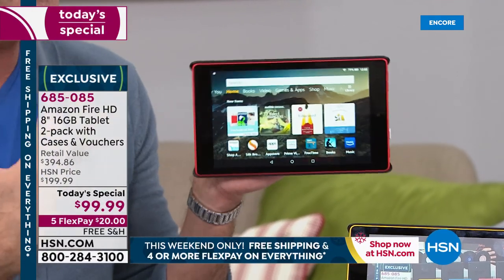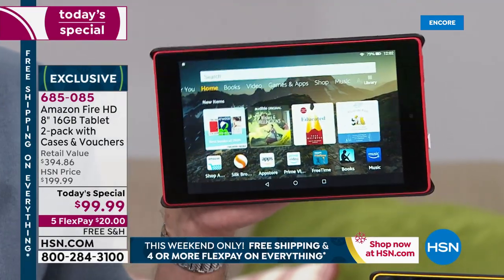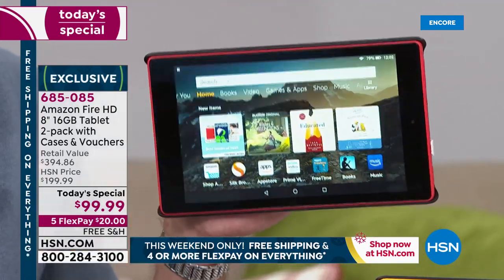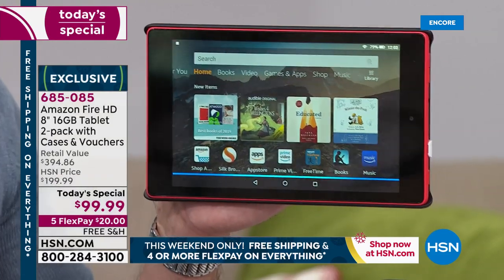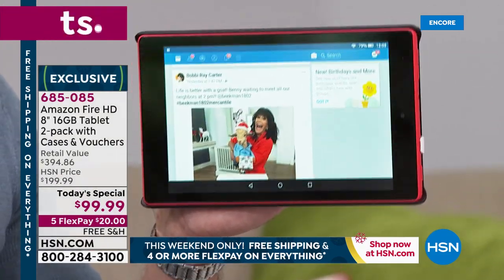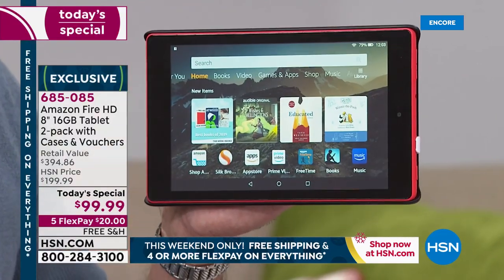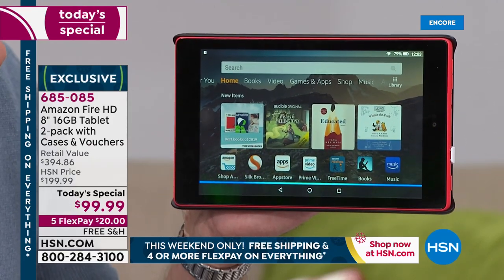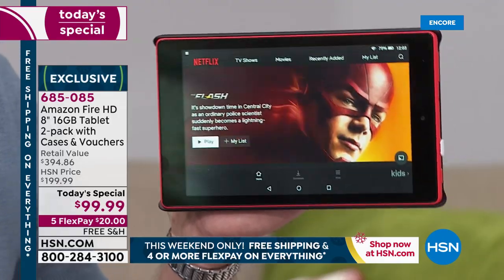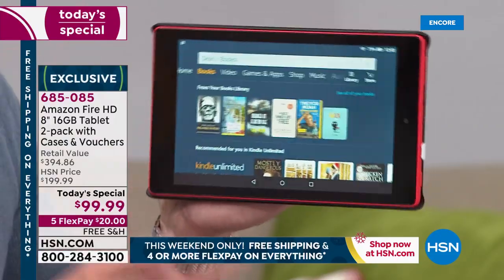Now, the number one thing for me about having an Amazon tablet is that you have Alexa built in. So what's that mean? It means you can talk to your tablet. She'll do pretty much whatever you ask. So I can do something like, Alexa, open Facebook. Here's Facebook. You don't even have to be able to find the icon. You don't have to be able to find the app anymore. You can say, Alexa, open Netflix. Here's Netflix. You can play music. You can ask questions. You name it. Whatever comes to your mind, it's now all at your fingertips.